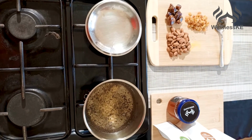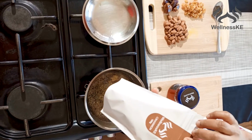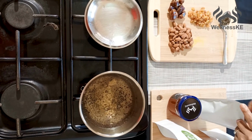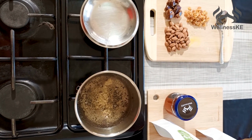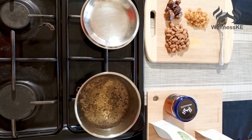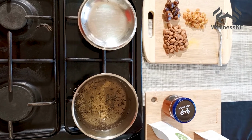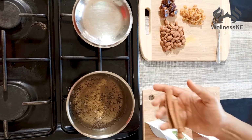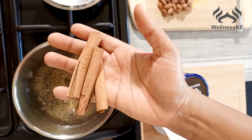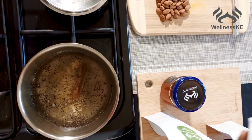And then once we are ready with that, we're going to add our cinnamon. It's time for us to add the cinnamon. So this is the cinnamon that I'm talking about, but for today we're going to need just one cinnamon. So I'll take this big one and I'll put it right there.